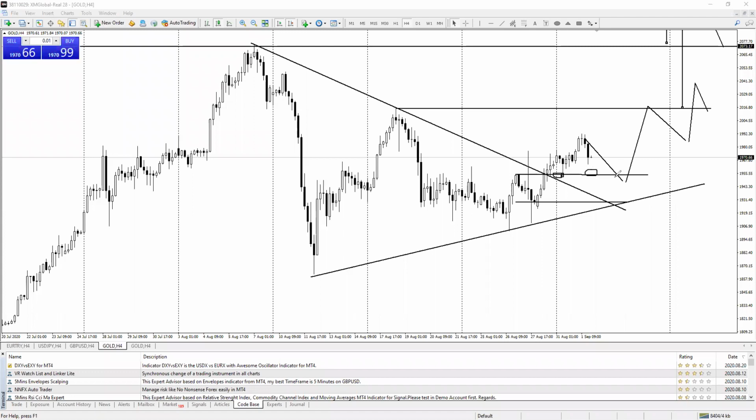Okay, this strong support area. I'm looking at how price is coming to work at this area. It could perform some tricks because this week is NFP week. A lot could happen here, so we need to keep our fingers crossed. Price could do whatever it wants to do.